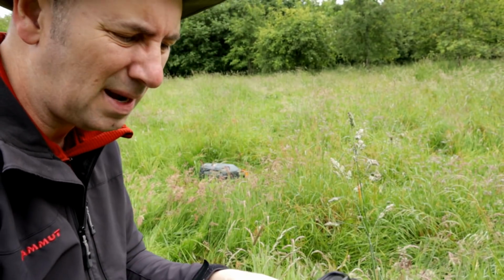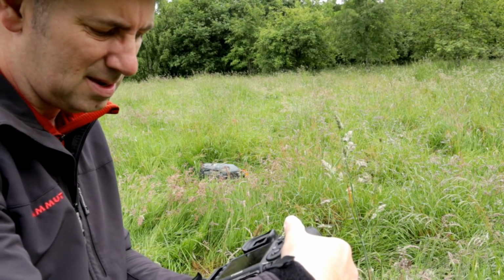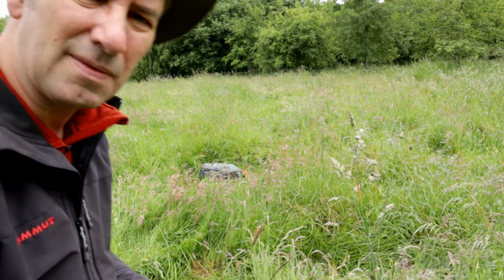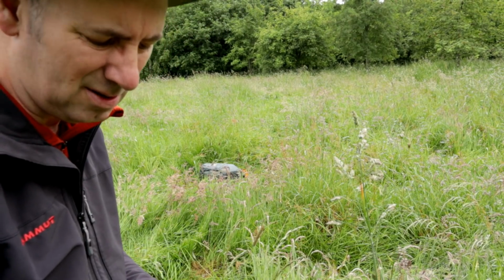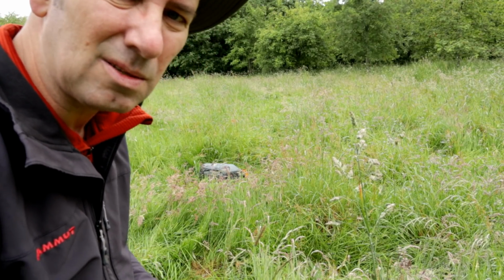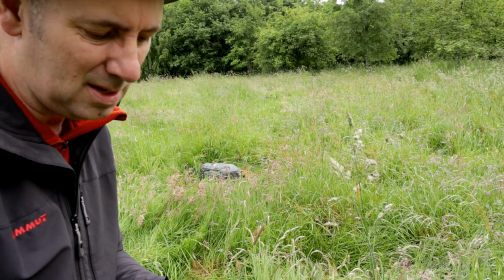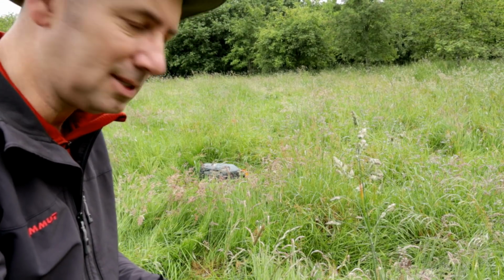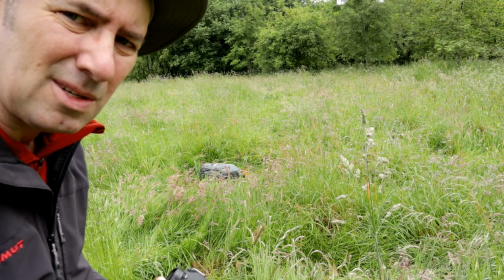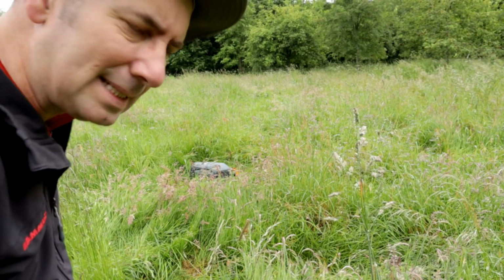Always checking the back of my LCD screen as well. You can see that. I'll show you. There's a bit of brown grass just entering into the frame, and straight away your eyes are going to just fall to that. The problem with that is the spider's web is connected to the top of that grass, so take that away and you take a bit of interest away. I'm just going to move around, see what different angles I can get.